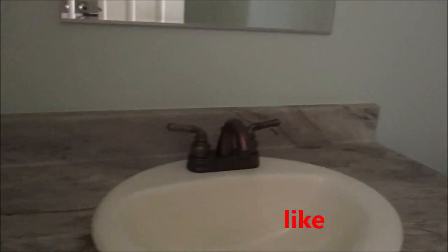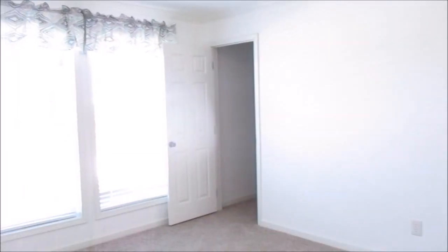Okay, this is the bathroom. Nice size bathroom for your guests or for the other part of the family. Nice cabinets, your commode and your, that's beautiful.